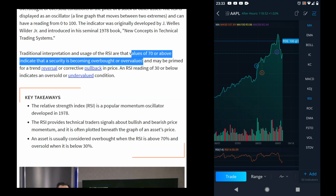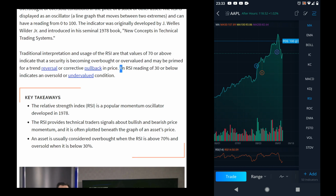And so typically at this point, you're most likely going to see a pullback, so the price typically will go down or correct. The other one that you want to pay attention to is when it's 30 or below. This basically just tells you that that stock has been oversold or it's undervalued. So it's typically a good time to get in. And that's where you'll get that capital appreciation.